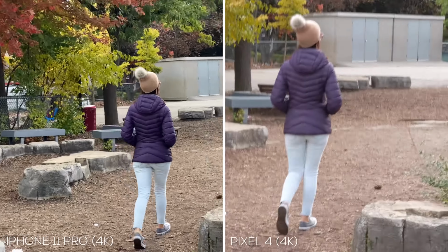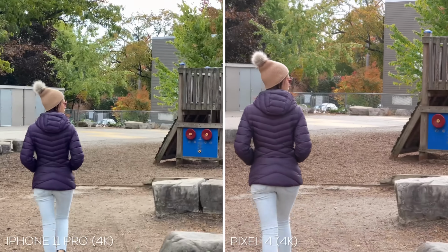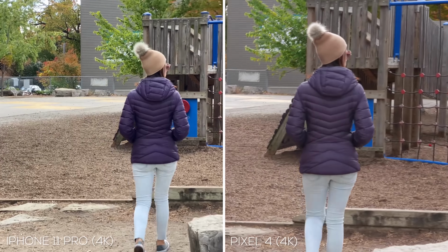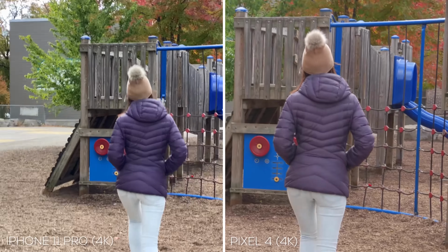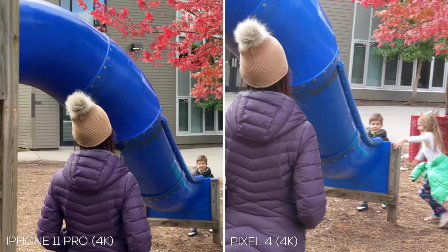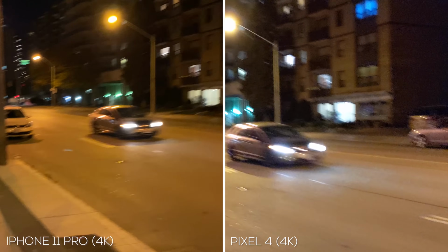Now we're doing it again, this time in 4K with both phones. The iPhone can do 60 frames per second, but the Pixel can't. I left this on 30. Similar results. It's a lot clearer now on the Pixel 4, but it just doesn't look nearly as good as the iPhone.